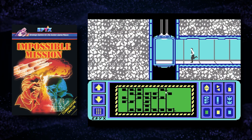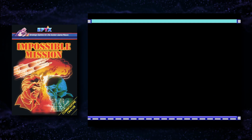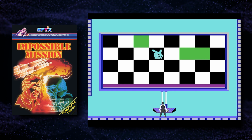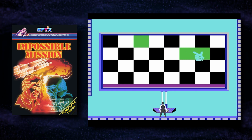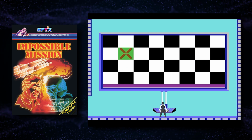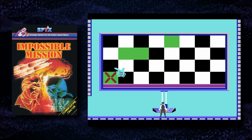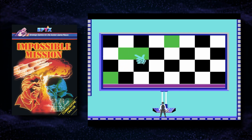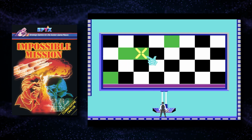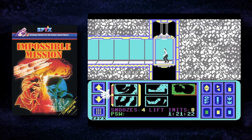Now, I'll get back to the computer in a second, but first I want to mention the rooms with the giant checkerboard pattern on the wall, because accessing the computer in this room will activate a puzzle where it will activate several squares accompanied with a sound, and if you select them in the order from the lowest pitch tone to the highest pitch tone, you will gain either a snooze or a lift-init to your inventory. You can access this puzzle repeatedly to gain even more, but each time you do it, the sequence will get longer and longer.